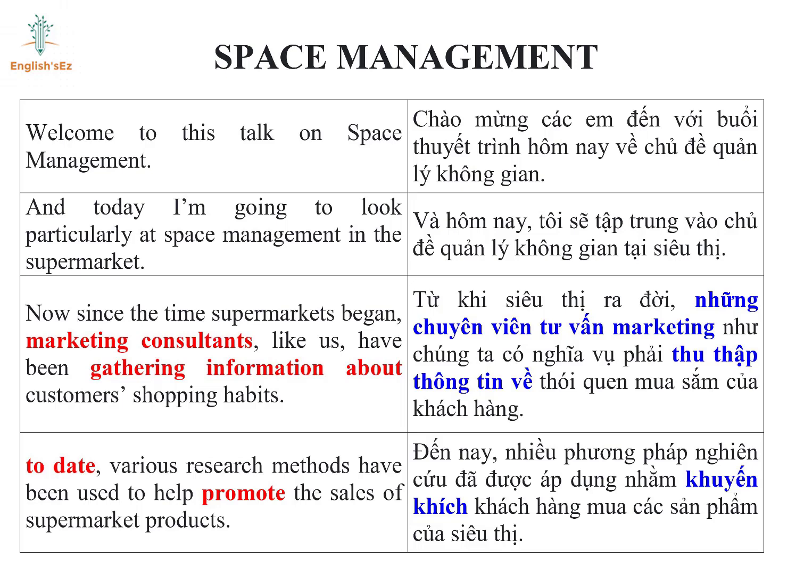Welcome to this talk on space management, and today I'm going to look particularly at space management in the supermarket. Now, since the time supermarkets began, marketing consultants like us have been gathering information about customers' shopping habits. To date, various research methods have been used to help promote the sales of supermarket products.